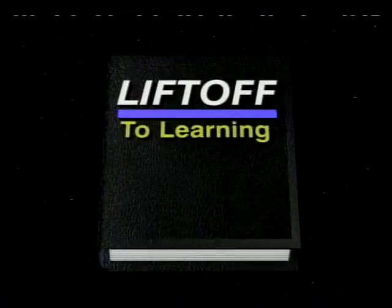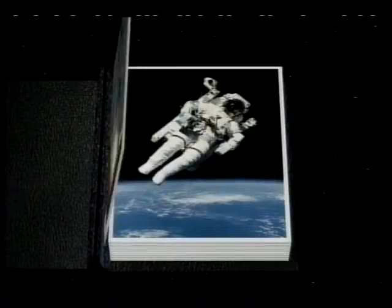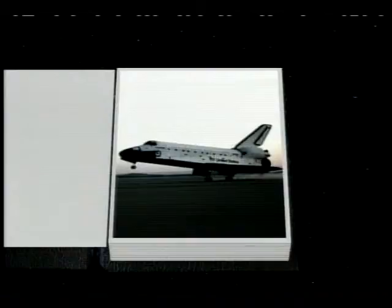Go for main engine start. 5, 4, 3, 2, 1, 0. Booster ignition and liftoff of Columbia. A new decade of spaceflight begins. From the tower. Main gear touchdown.